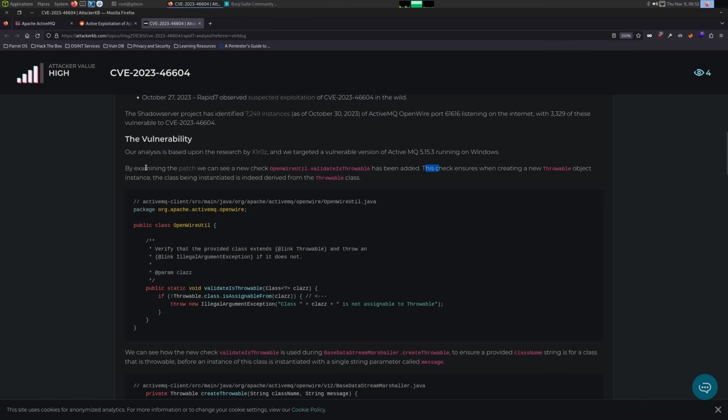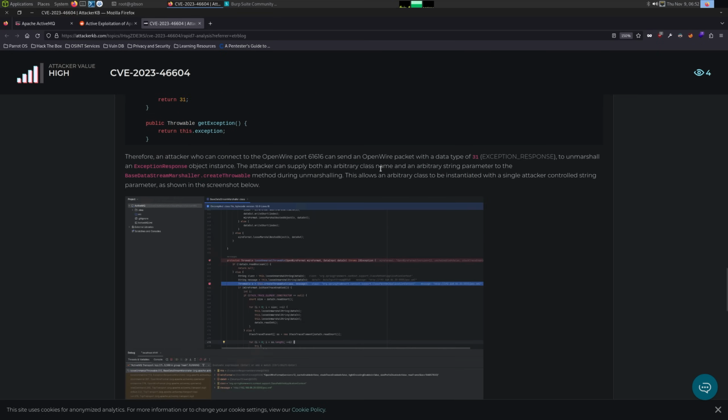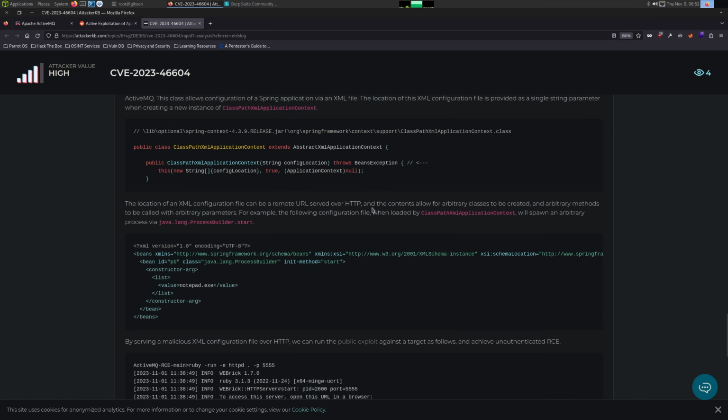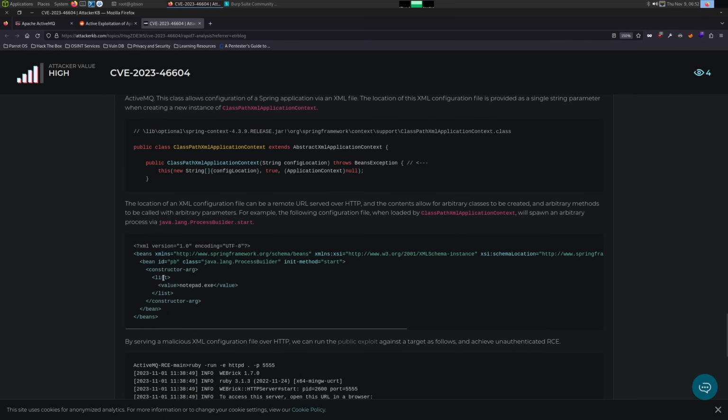Yeah, the patch will make sure the thing is created by the throwable object, which I think is like an exception handler in Java. I don't know exactly. I really distance myself from Java, but anyways, long way to say, eventually we can reach the Spring framework, which ActiveMQ I think is built on, or at least this OpenWire protocol. And then I think it's instantiating with a different config and then pointing the config at a URL, which is going to be our box. And that's where we can say run a command.